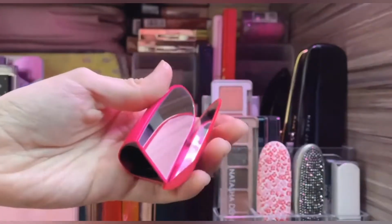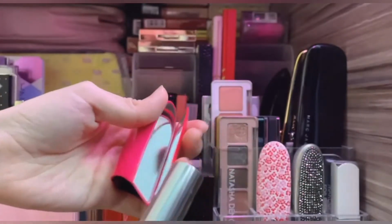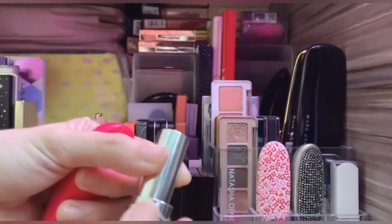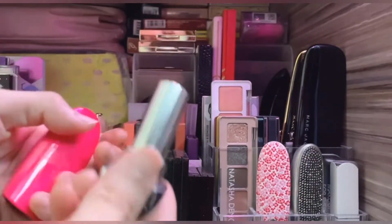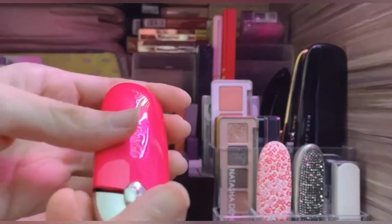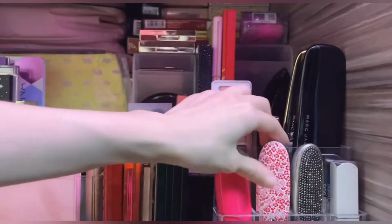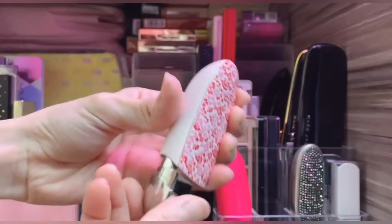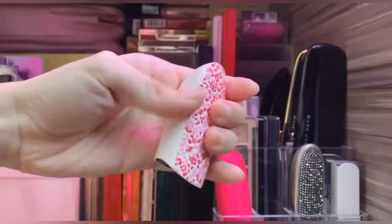So this cover, you can just open and you see a mirror here. So this lipstick is in the shade, I think it's N02. So this is more of a nude shade. And over here, this is a pretty cover. So you can customize all these covers. You can just rotate them around, put on different lipsticks.